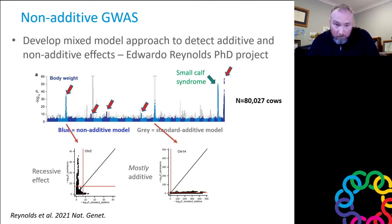One way you can visualize whether you have a recessive or a partially non-additive effect is to plot the p-values against each other in a scatter plot, which is what's shown at the bottom of this slide. Again, you can see the mostly additive effect on chromosome 14 for the PLAG1 gene, where nearly all of the associated markers show the strength of association along the x-axis, with a handful of markers that are just significant for non-additive effects. The other category of effects we see are these recessive QTL on the left-hand side there, where the markers are highly significant only in the non-additive model, and none show really any additivity.